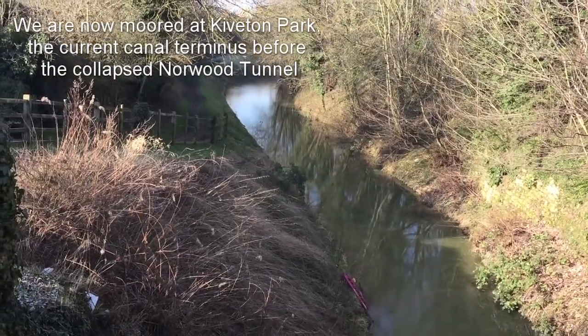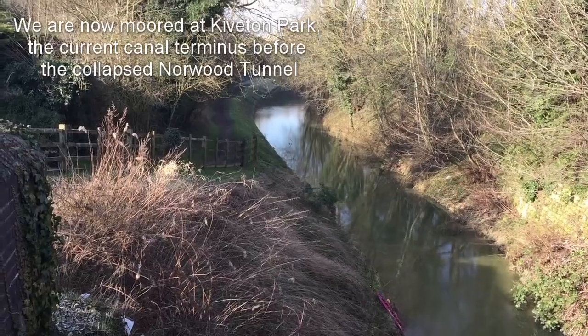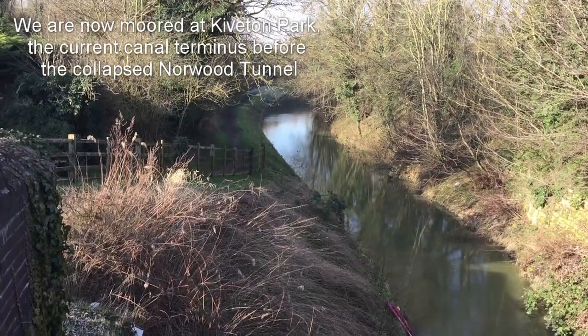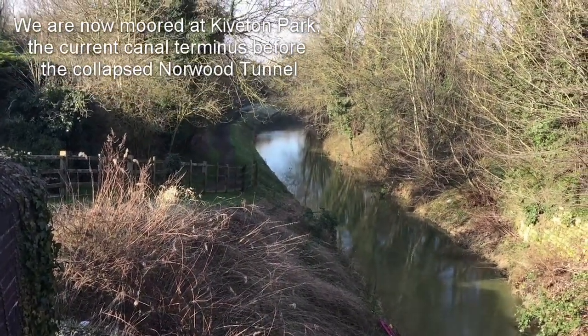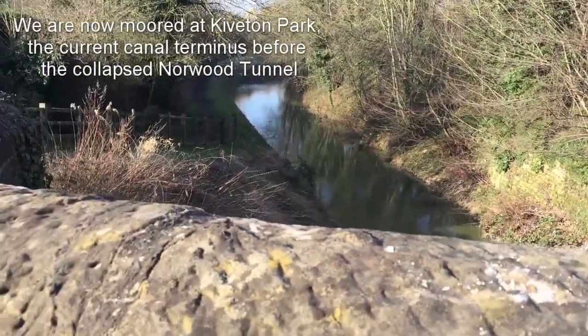So just around that corner, say about another quarter of a mile, and you get to the tunnel. And that's the collapsed tunnel, which you can't get through. So this is the end of the navigation, really. So the rest of it we've got to do on foot to get in to see Chesterfield.